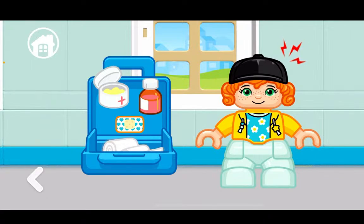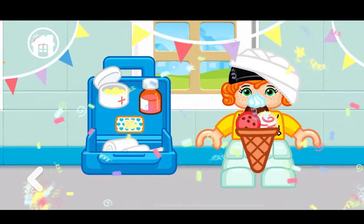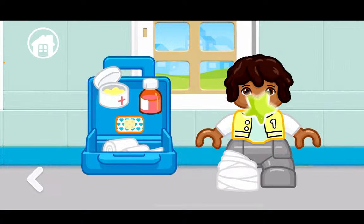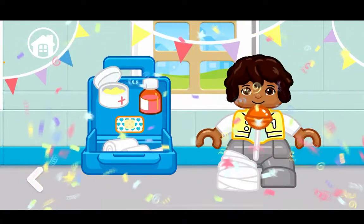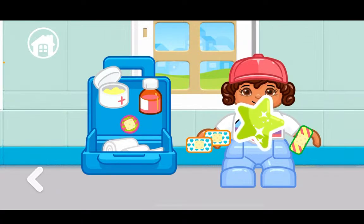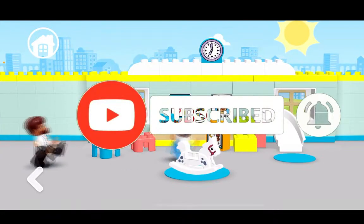Oh, the girl hurt her head. We need to put plaster. Star for us. And ice cream for girl. Take. And the next one. Oh, the girl hurt her leg. We need to put the plaster. Okay. Oh, the star for us and the lollipop for the girl. Oh, the girl got hurt. We need to cover her scratches with a band-aid. Take one and the other one and the other one. Yeah, the star for us and the ice cream for the girl. See the next level. Bye bye, guys.